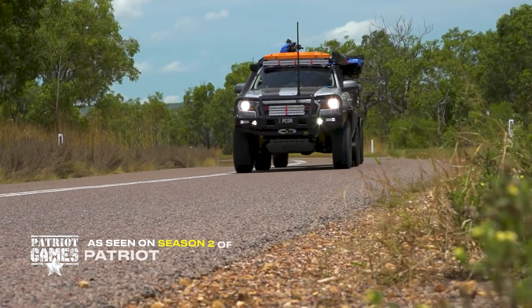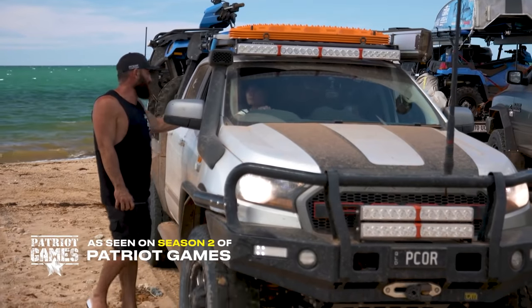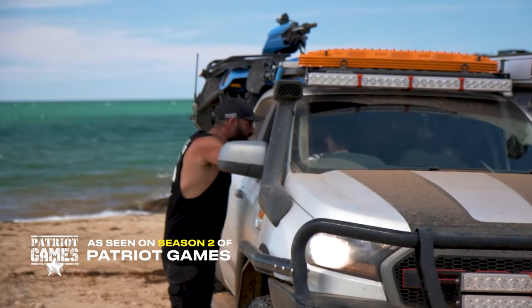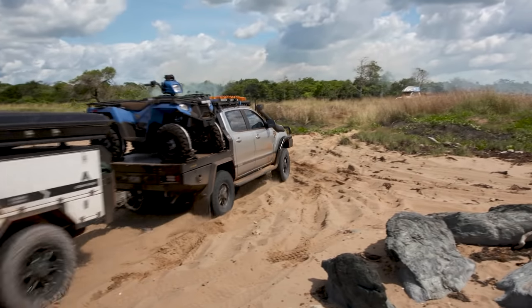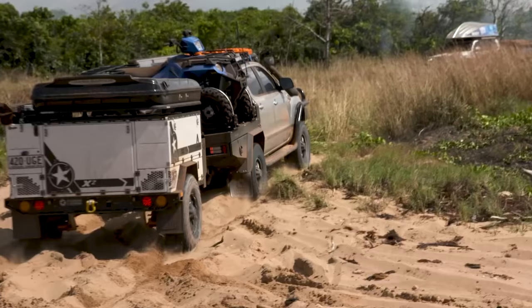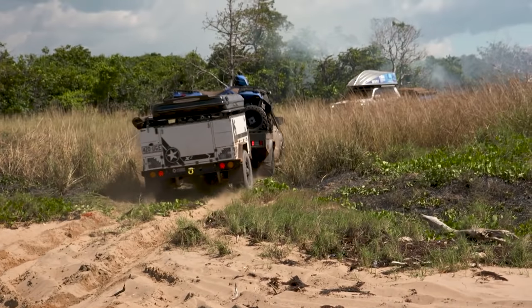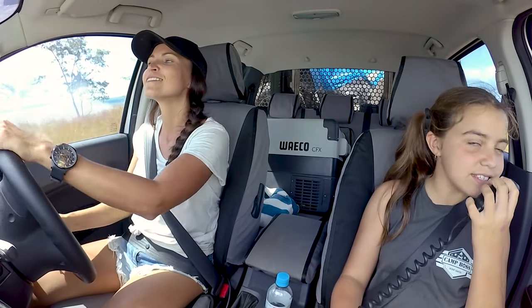Way too much sugar. The girls are in Patriot Camper's newest build, the PX2 Super Tourer. All you want to do from here, just send it. Just send it, mum. But put your window up because you get sprayed with sand. Send it, go. There you go, babe, well done. Good job. Good driving, Mia. I'm pretty advanced at this sort of stuff.